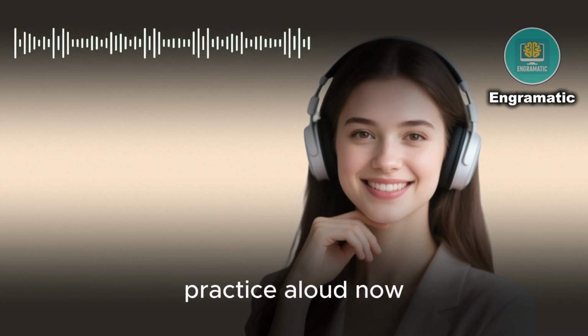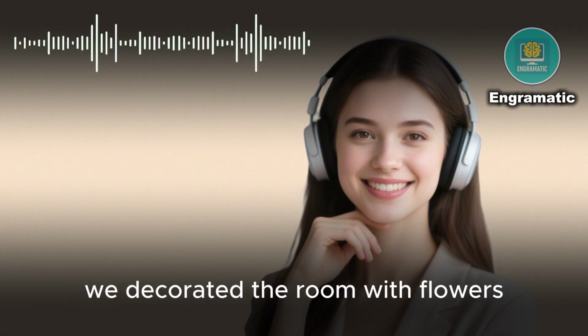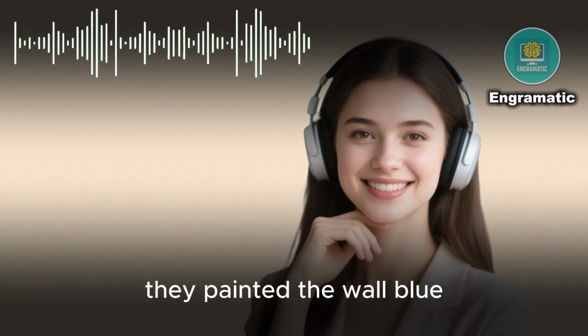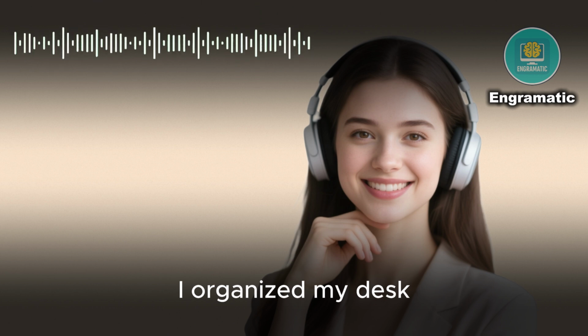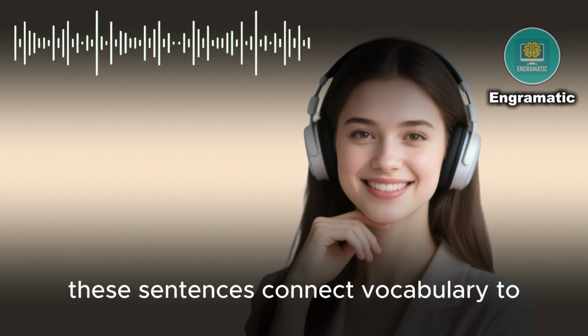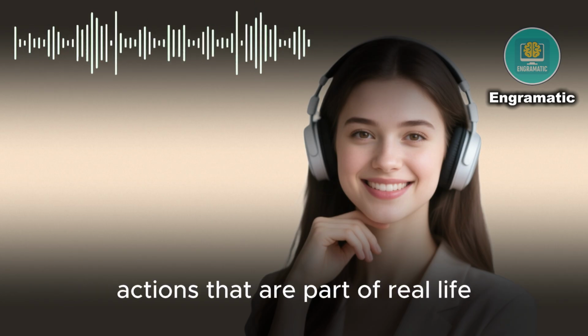Practice aloud now. I cleaned the kitchen. We decorated the room with flowers. They painted the wall blue. I organized my desk. These sentences connect vocabulary to actions that are part of real life.